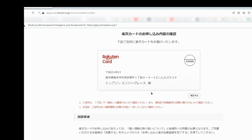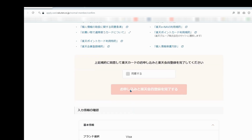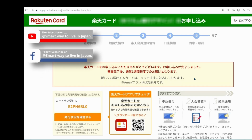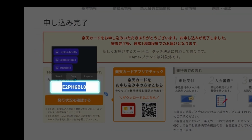Recheck your address and names. Agree to all the terms and conditions, and tap Register. The application has now been successfully completed. You can check the application status with the Rakuten e-Navi app.